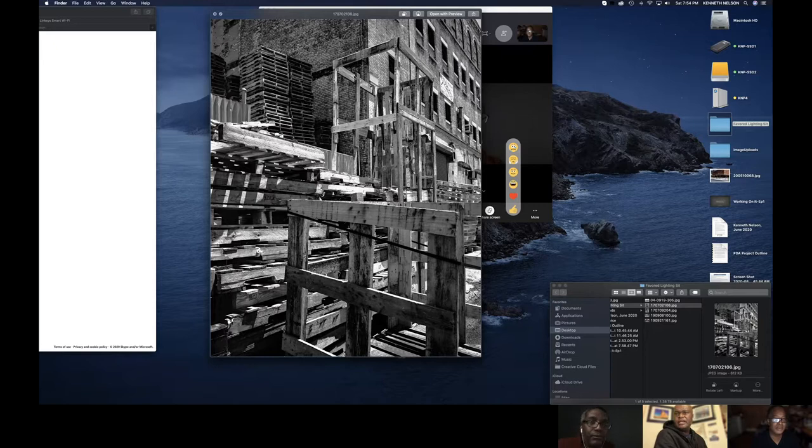Speaking of zones, Ansel Adams would be proud. You've got every tone of film expressible in this image. Bravo. Yeah, I was going to say the shadows are nice and open, and it's really wonderful.